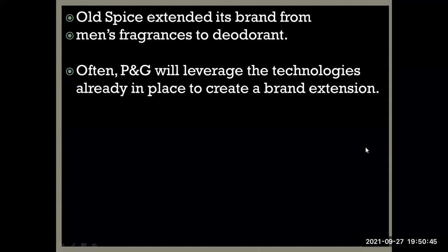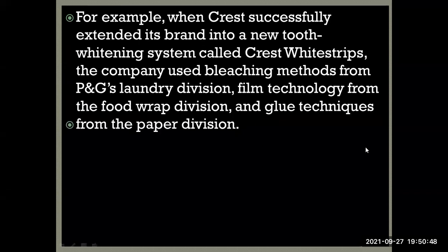So Procter & Gamble is also considered a good company for extending brands, diversifying into new markets, diversifying the brands into new categories. For example, when Crest successfully extended its brand into the new tooth whitening system called Crest White Strips, the company used bleaching methods from the Procter & Gamble's laundry division, film technology from the food wrap division, and glue techniques from the paper division. So they have a lot of products, they have a lot of research and development labs.